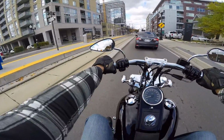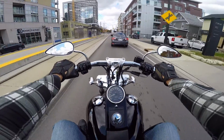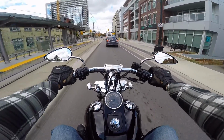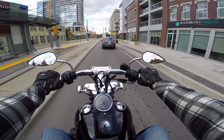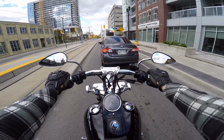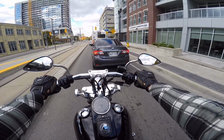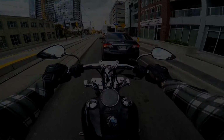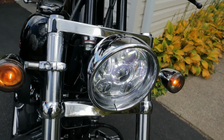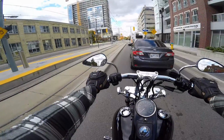The next mod is one that I don't think I could live without after having it, and that's upgrading the headlight. I just bought one of those cheap Daymaker knockoffs off of Amazon. I think it was like 50 or 60 bucks. It's just like a typical 6500K LED. It's got the high beam and everything built into it. It's a lot like the Harley Davidson ones. For all I know, it could be the exact same one.